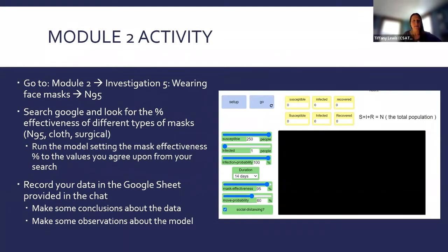Okay, so in order to get to the investigation for wearing the face mask, you would go into module 2, and then you would open up the N95 page, which actually has the model that we're going to be working with for module 2 for this investigation. And if you did a quick search on Google and looked at the percent effectiveness for different types of masks like N95, cloth, and surgical, you'd probably come up with different percentages based on the research that you look at. Tons of studies have been done since we actually created this module. So there's all kinds of information out there about the mask effectiveness percentage.